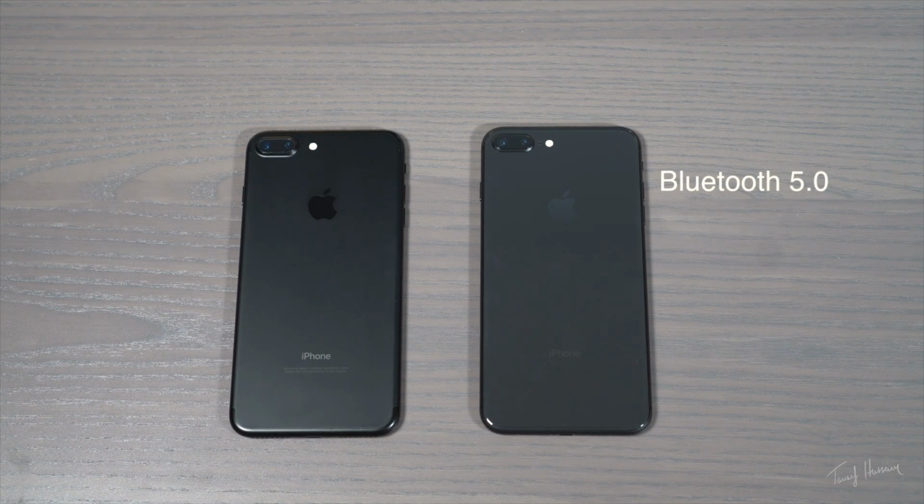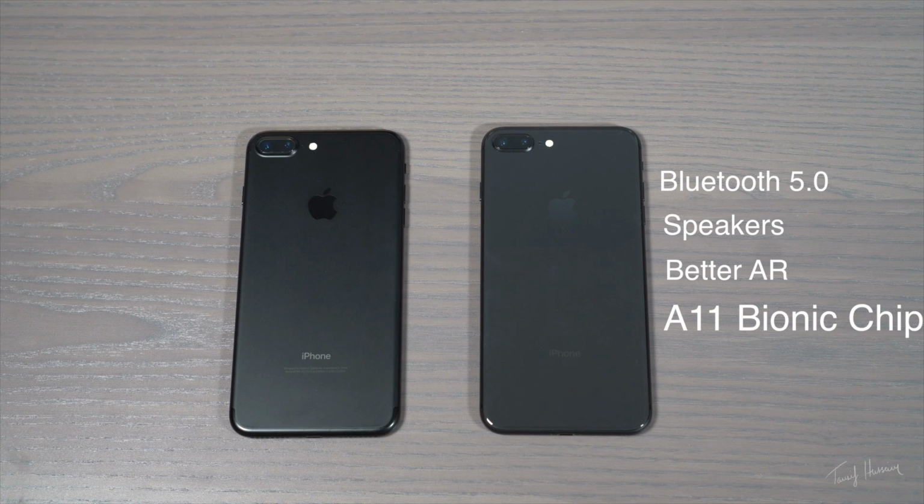Now, to sum up the internal differences, there are a few small ones like Bluetooth, louder speakers, and better AR capabilities, and the bigger differences being the processor and the GPU on the new one being faster and better than the old one, and the cameras being slightly better on the new one compared to the old one. Okay, so overall, do I think it's worth the upgrade from the iPhone 7 Plus to the iPhone 8 Plus? Do I think it's worth your money?